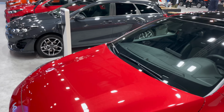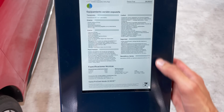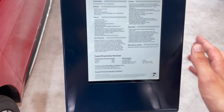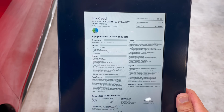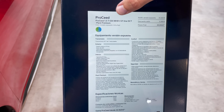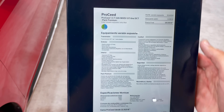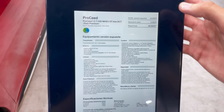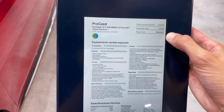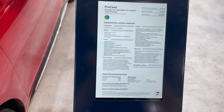Plug-in hybrid. And this one might be just a hybrid. We're gonna check it out, because I actually didn't read the specs, to be honest. So this is in Spanish, and it looks like there's no English. So ProCeed 1.5 T-GDI. So this is the mild hybrid version. Okay, even better for petrol fans. GT Line DCT. So here's the final price, 29,000 euros. So that's a pretty good bargain, if you ask me, for a sports car.